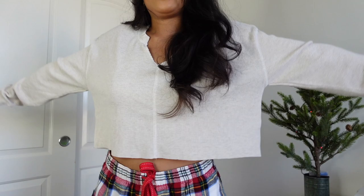It's super soft and it is slightly cropped, but it's not too cropped to the point where it's like, why are you even wearing a crop top in the middle of winter? It's still pretty long but not as cropped. I'm also wearing pajamas, but yeah, so this is the first one. I love this beige one. I'm definitely gonna pick up the other colors because I can see myself wearing this a lot.